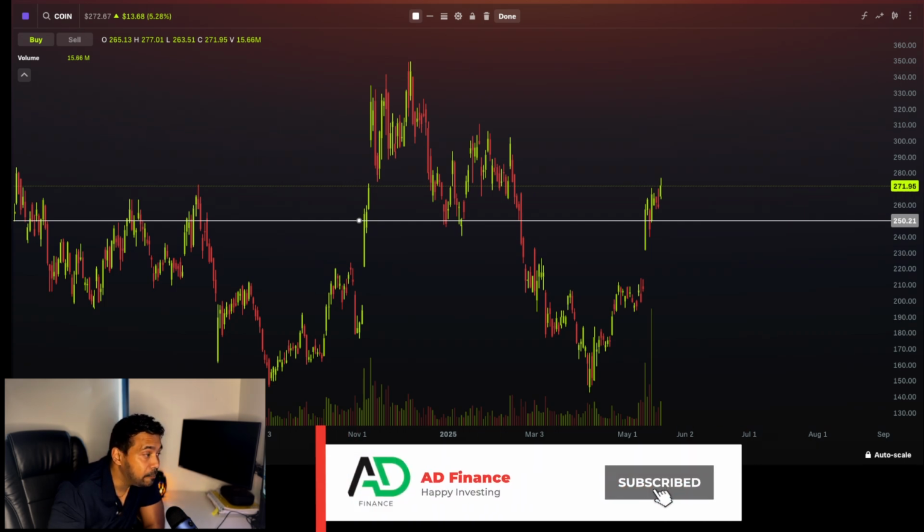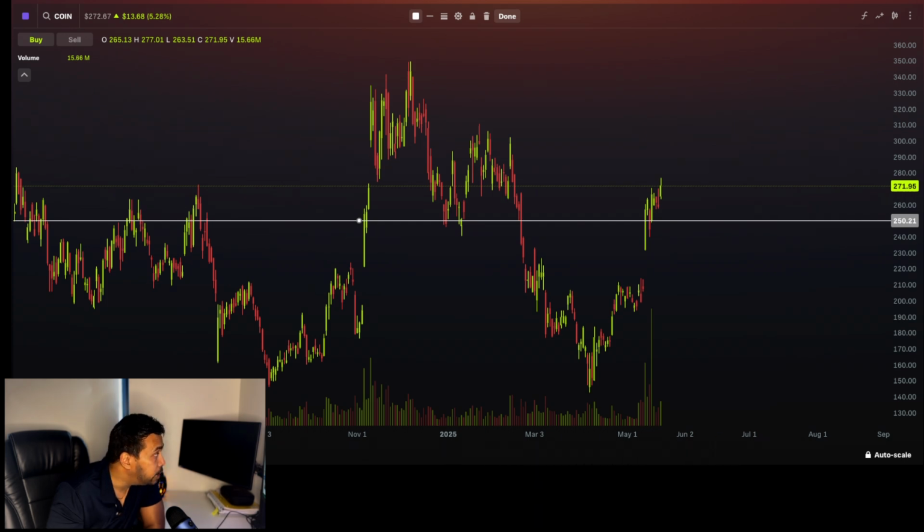And that's a very good sign to draw a good support line, because that's the support that if it breaks, there is a chance that it can go down. However, there is a very good chance that it's going to consolidate before it breaks, right? And that's what we want for this strategy. So those are the reasons why I have selected Coinbase as my stock. Now let's go and look at the strategy.